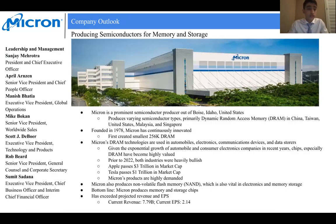And on the left-hand side of this screen, you can see the current leadership and management team. But just to reiterate, Micron is producing semiconductors for memory and storage, specifically DRAM and NAND flash memory. And this is very important because currently such technologies are being used even more in automobiles, electronics, consumer communications devices, and data stores, which shows that Micron will be willing to expand, as well as its DRAM and NAND flash memories industries will also be willing and able to expand in the future.